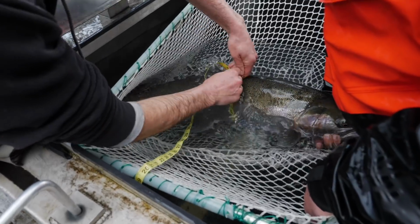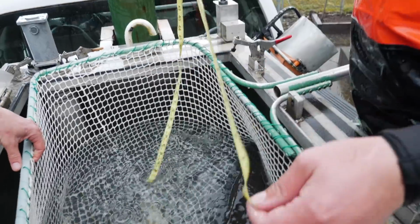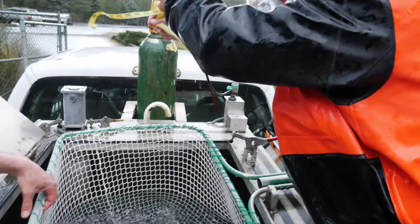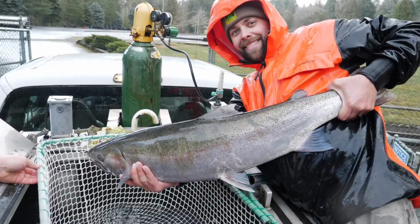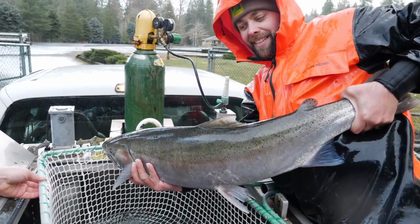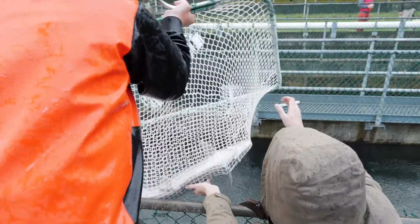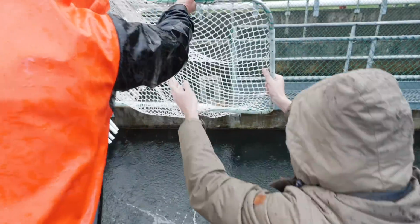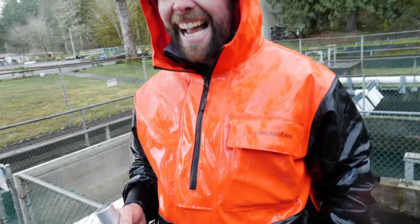Holy crap. 19-inch girth or so. I didn't get a good one. One more maybe quick look here. Okay. Got him. Yep. He bolted. All right.